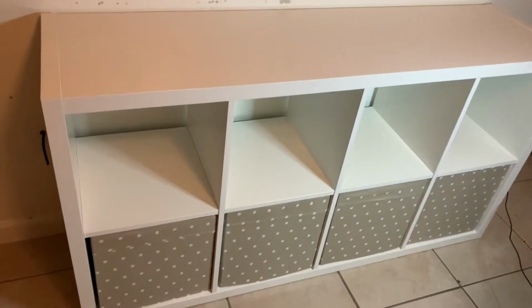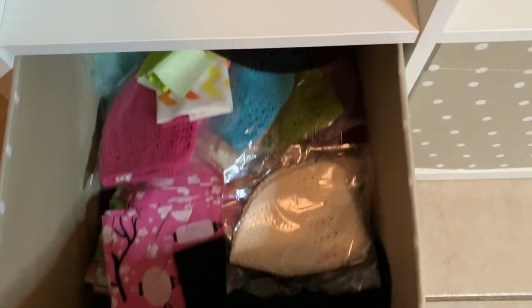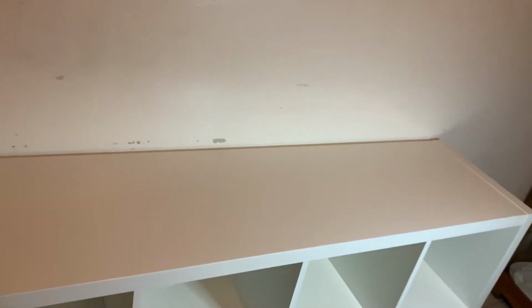Ayan na siya, guys. Yung finished product. Yung mga pinaglalagay ko dito is yung mga pang-craft ko. Yung mga ginagamit ko pag gumagawa ng mga herbals. Ayan. And then, yung sa taas niya, bukas ilalagay namin yung TV.